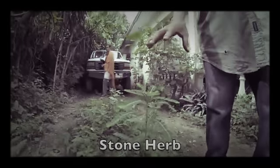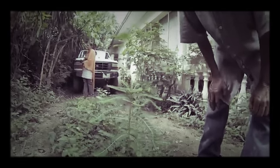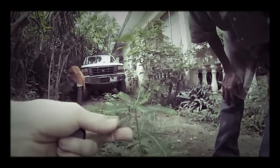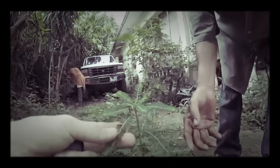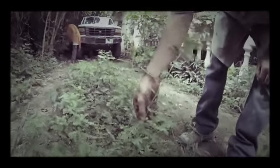The purpose of these plants is for getting rid of stones in the bladder. Like kidney stones? Kidney stones, and then what people do is root one of these, one plant, and boil it.